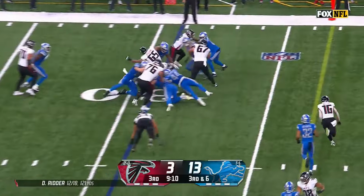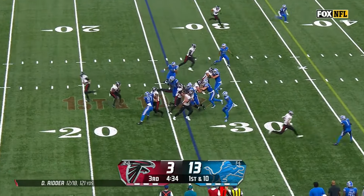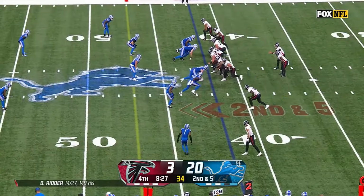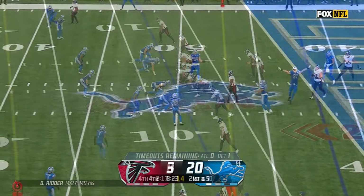Robinson going the other way. Hutchinson was. Handoff for Bijan Robinson, looking for the cutback. Up to the corner for Detroit. Boy, Robinson wasn't with them.